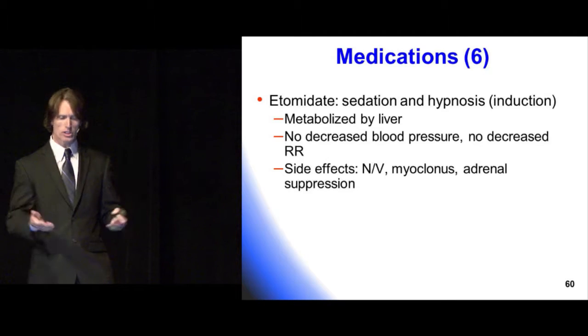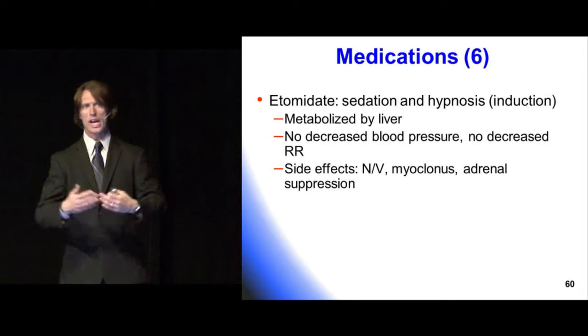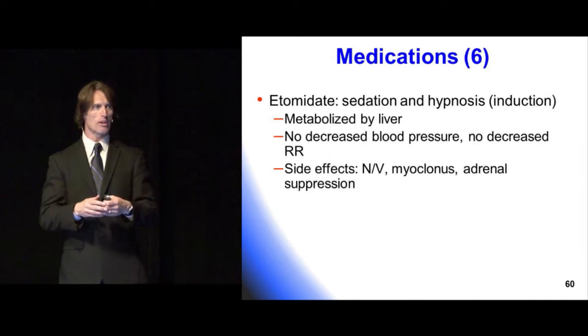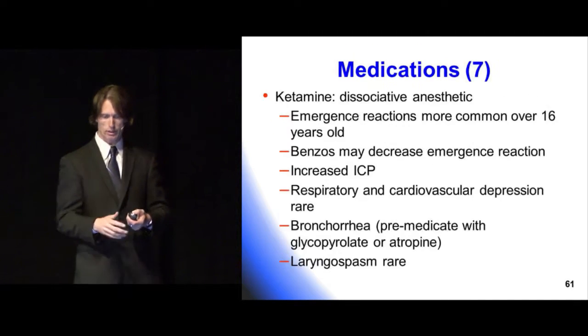It can cause some myoclonus. Adrenal suppression, they might talk about it. All the literature seems to be pretty clear that one dose has never killed anyone, and it does drop cortisol levels, but not below a normal level, and it's probably not significant. So don't worry about that. If the question comes up, you can give it.